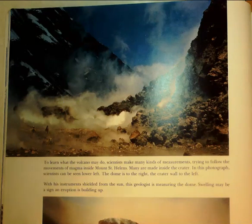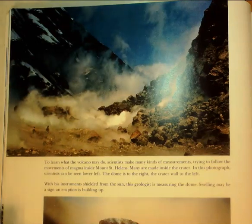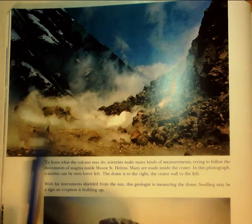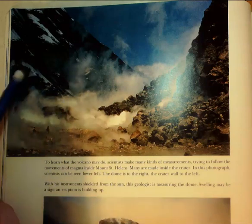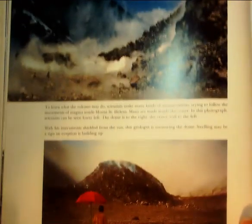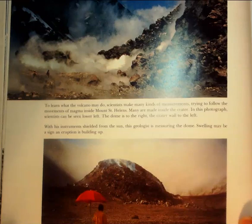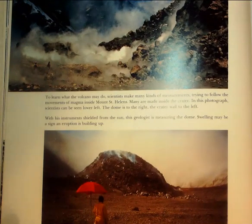In this photograph, scientists can be seen, lower left. The dome is to the right, the crater wall to the left. Here are our scientists. The dome is to the right. The crater wall is to the left. With his instruments shielded from the sun, this geologist is measuring the dome. Swelling may be a sign of eruption is building up.